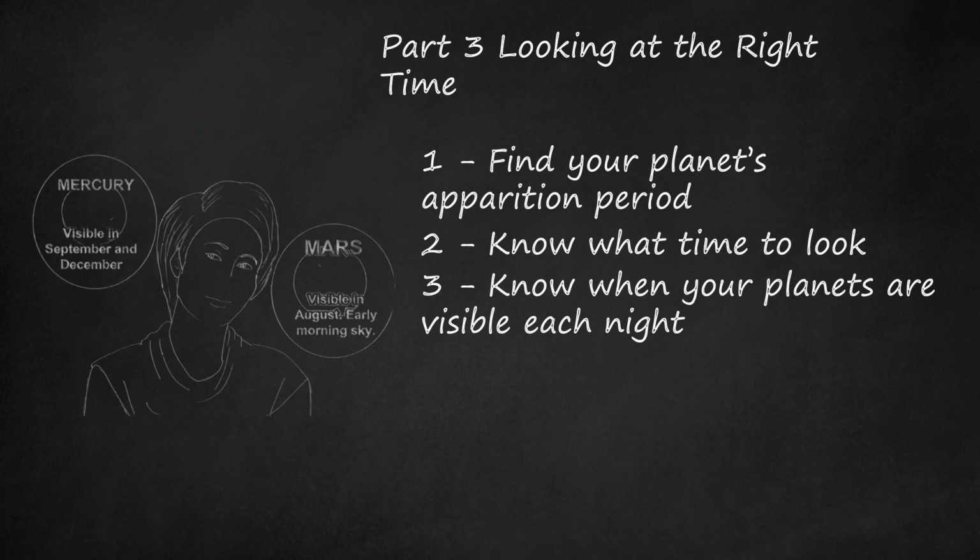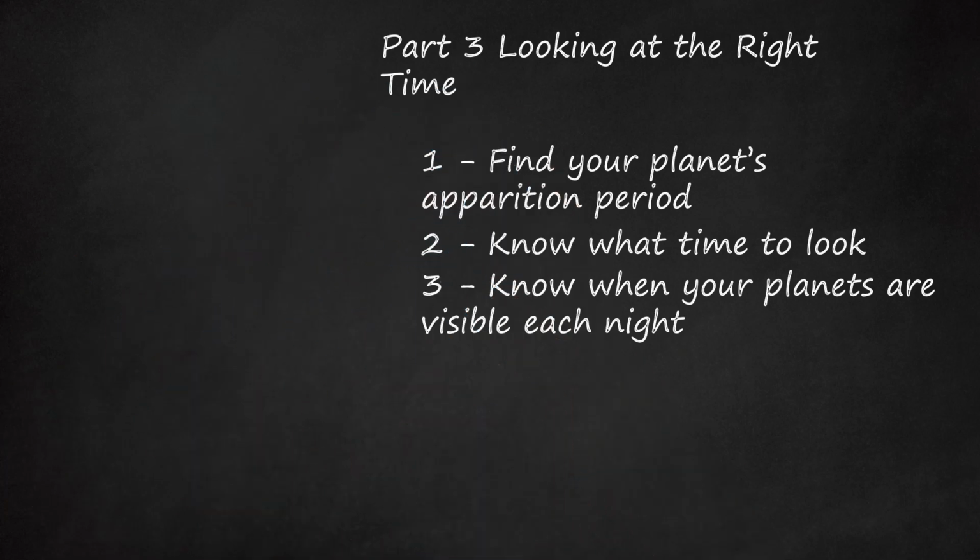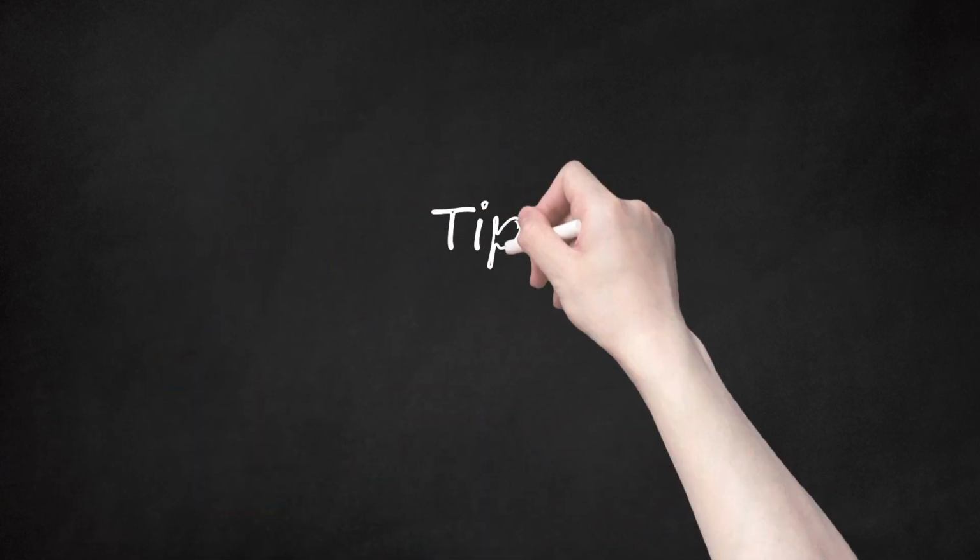Saturn, look in the evening twilight sky for Saturn. Saturn will appear in the night sky in November and will be visible in the morning sky by the year's end.